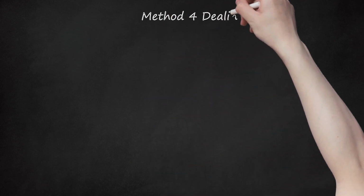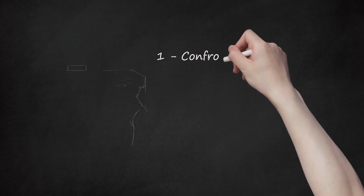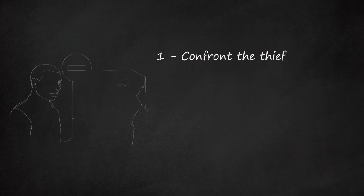Method 4. Dealing with a lunch thief. 1. Confront the thief. One way you can deal with a lunch thief is to simply confront the thief. Confronting the thief can be as simple as entering the room and watching as they take your food. If they turn around and realize they're caught, that can stop a few thieves.